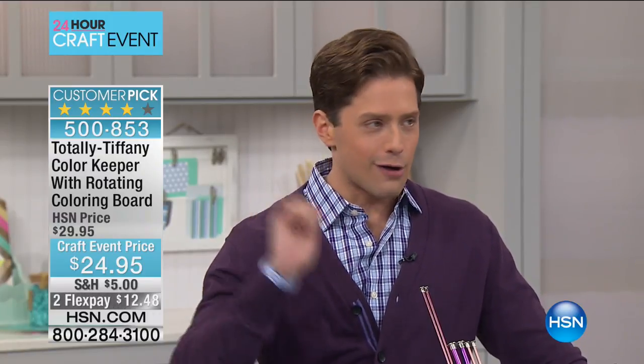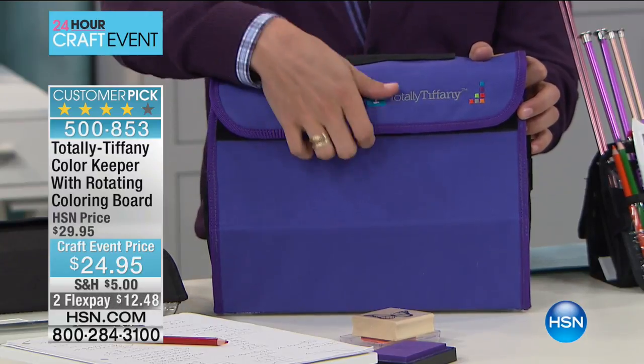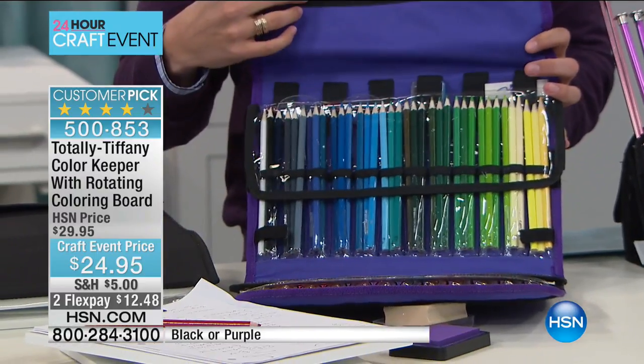Now, first up is our customer pick 2-pack. First, you are getting the Color Keeper. Whether it is markers, pencils, or little tools and scissors that you need, this is your perfect storage space and case designed by Tiffany Spaulding and Totally Tiffany. Look at how well laid out and designed this is.